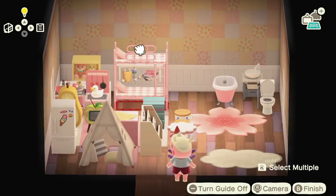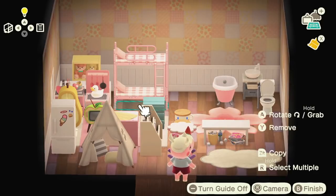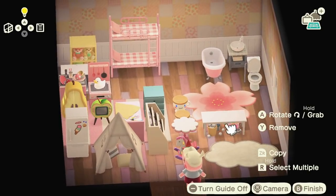So that's what we're going to be doing next. We're going to be trying to play around with these until I figure out where I want everything to go, where the kitchen's going to be, all of that stuff, and then I'll come back and talk some more.